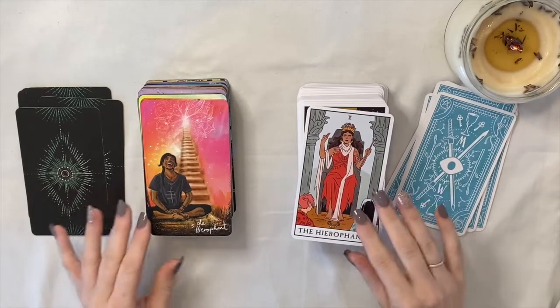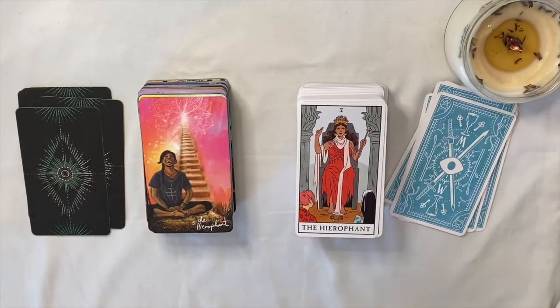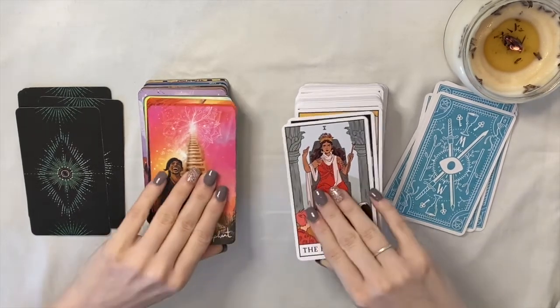The Hierophant. Okay, this is what I really wanted another deck for, because of this interpretation of the Hierophant. I really wanted one that had, I don't know, more of the classic look to it as well, just for that additional interpretation. I really like this Hierophant. Very different imagery. Oh, I'm so excited to work with these decks together. This is going to be really fun.